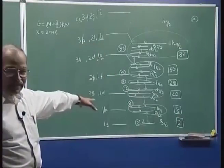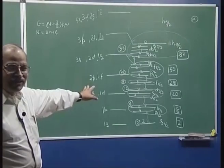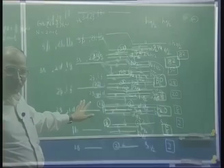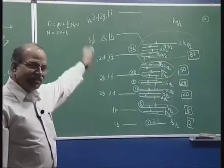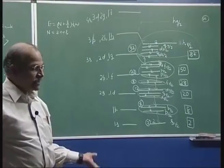If you have light nuclei, up to say 20, 25, 28, 30, it is almost the same. But if you go for heavier nuclei, then exactly the same thing you cannot cram and say that this is applicable for everything. Okay? All right, we will talk from here.